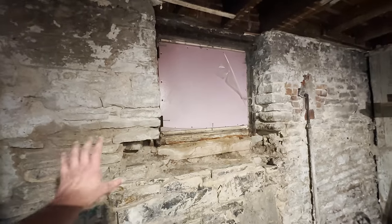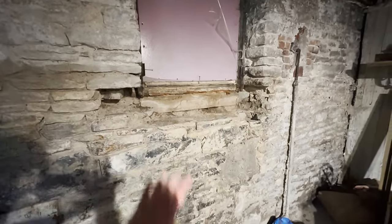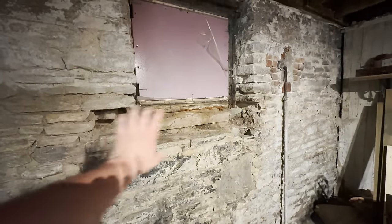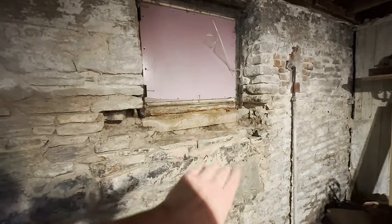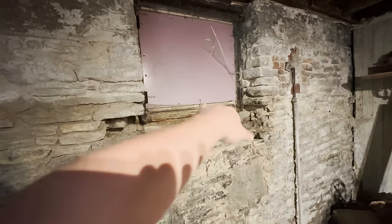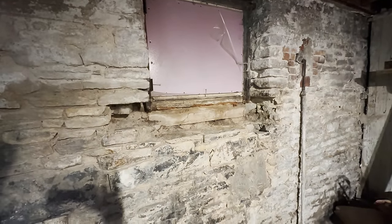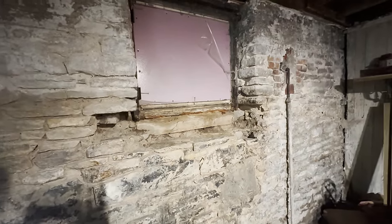So now that that wall's done, let's go ahead and handle this one right here. This, of course, is the opposite side of where we just were. And we had a window here that I showed you all last time that had a lot of brick in it. I believe this was the coal chute. So I believe it was angled before. And so eventually somebody just filled that upper area with brick. And of course, our favorite material here at the house, cement, which was really fun to get off, but we got it all out of there.